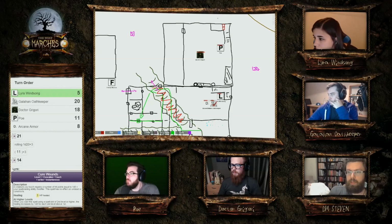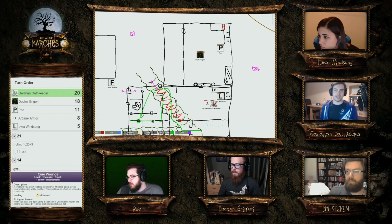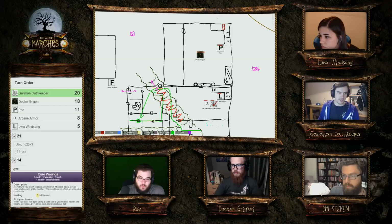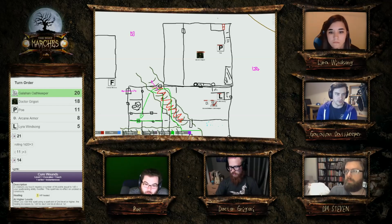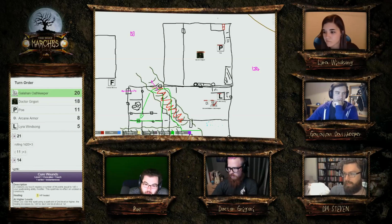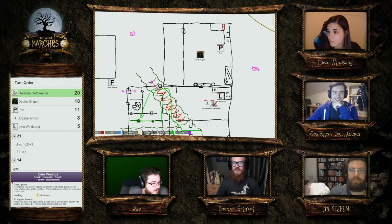Okay, so now it is Gallahan's turn. Gallahan tosses the lance to one side, and two hands this 2-handed sword, and then just attacks with that. So he has a bit more space. Now you get to have your great weapon maneuver. It's always nice when someone brings a better weapon than you do to the fight.